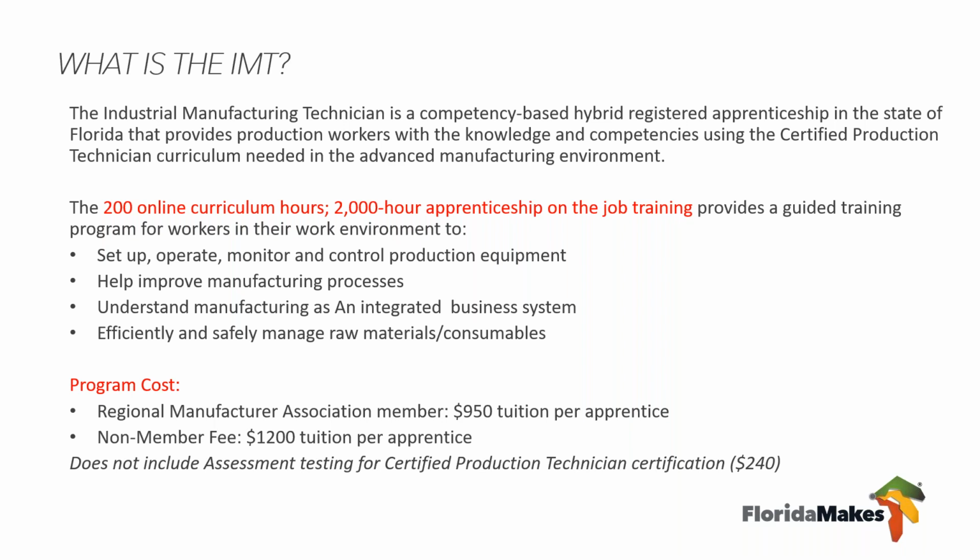Should you, the employer, or the apprentice decide to sit for that, it is a proctored exam that is given either through an MSSC center, which are located in almost all the state colleges, or, due to COVID, MSSC has partnered with a proctoring service so that the assessment can be delivered online. But those fees for that assessment are paid directly to the assessment center. And it is not a requirement of completing the IMT program. They must just prove competency, that they have completed the online instruction and that the employer is satisfied that they have met the competency guidelines of this apprenticeship program.